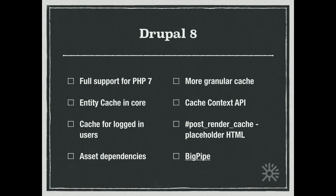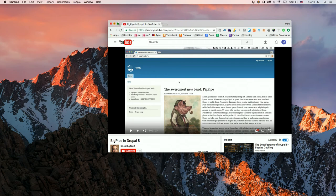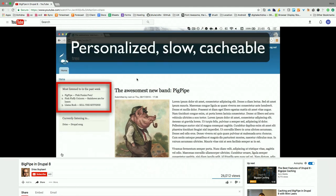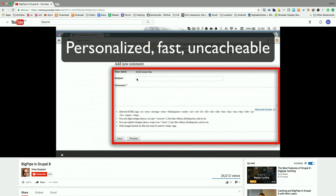Let me just see what we get. I'm going to just show you guys since we've got time for it. There's a demo that is on Drupal.org. See where it's showing that there are elements on the page that are not cached. So normally that would cause the overall page to not be cached.